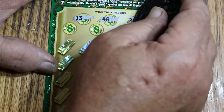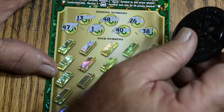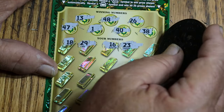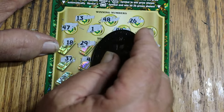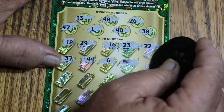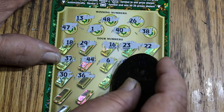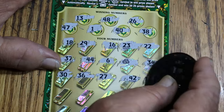13, 48, 26, 47, 1, 40, 38. And we are off. 18, 29, 16, 23, 22, 37, 44 club, 6, stack of coins again, 34, we'd like to see some other things to go with it. Unless there's something really good under there. 30, 36, 27, 42, 31.